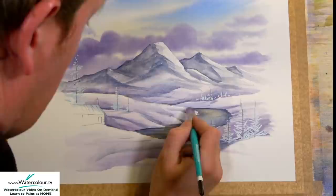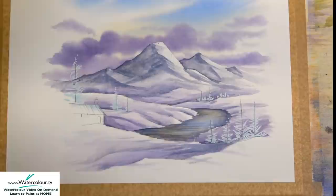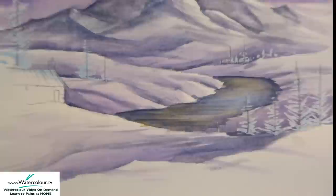Smashing. It's all part of the fun. Beautiful. Okay, happy with that. Now it's time to start to pull in some of the trees and some detail. My first job is to get myself nice and close in to that river, folks, okay?